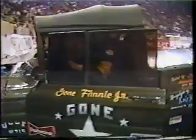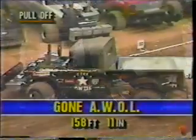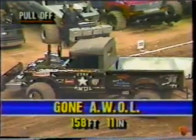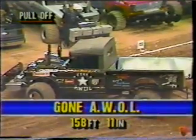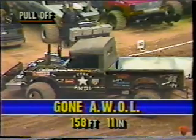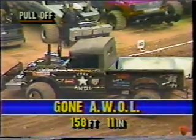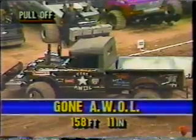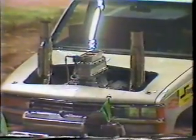A full pull in the pull-off. I think what they'll do, Bob, the trucks are hooking up real well. I don't think we're going to see another full pull. I think we're going to see them measure them from here on out. Well, Gone AWOL goes 158 feet 11 inches. Comes up just a foot and an inch shy of that 160-foot mark, and that's after a readjusted sled. So it's going to be very difficult for the other three competitors to match that.